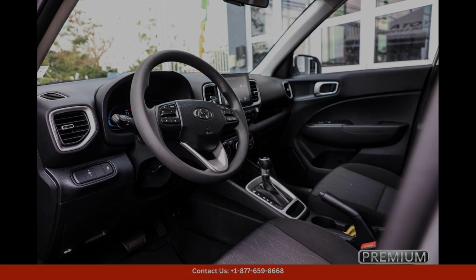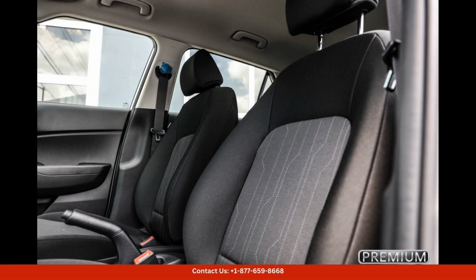The 2024 Hyundai Venue in silver is the perfect companion. Drive in style and comfort with this reliable and versatile compact car.